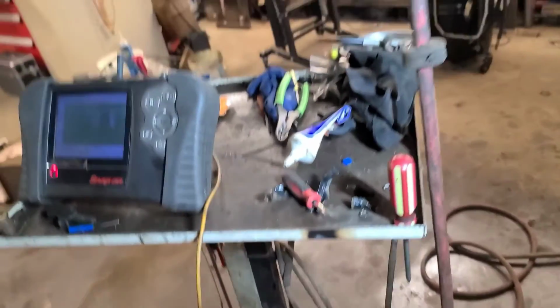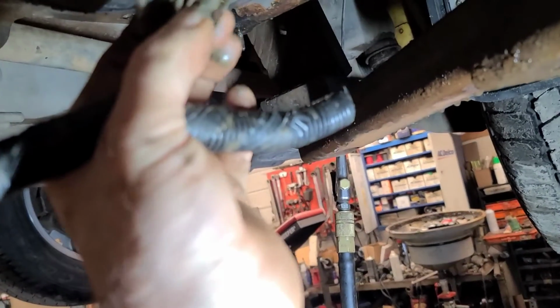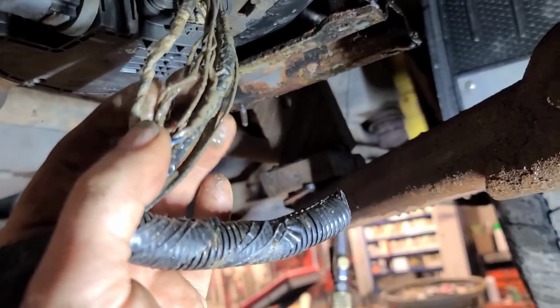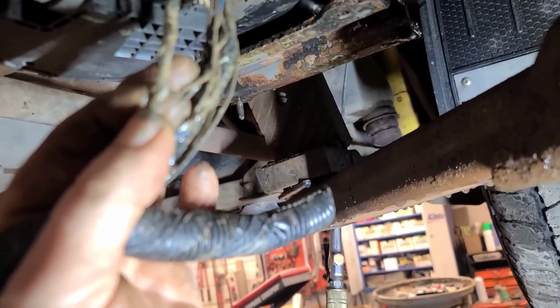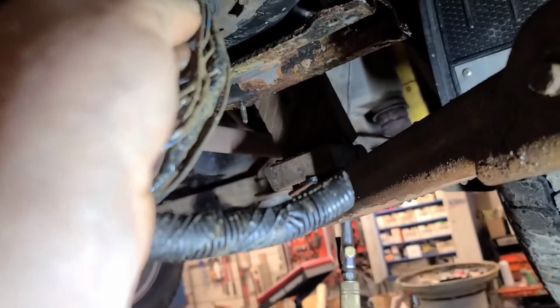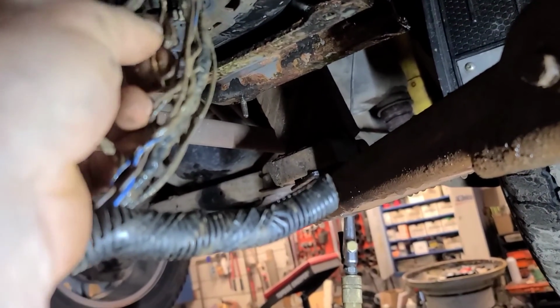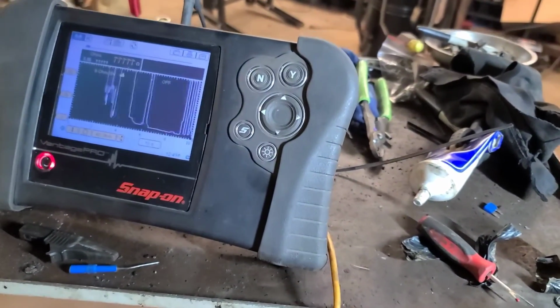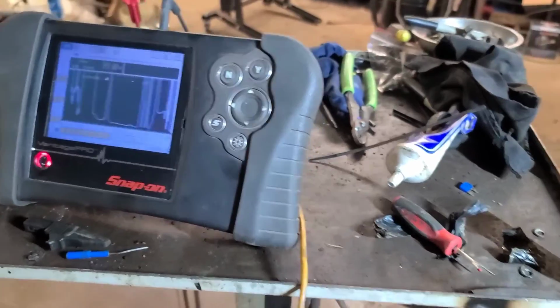Well, let's clean this off. It's full of sand. Wow. Full of sand. See if I can find a compromised wire. I'm pretty sure, no, this white wire is the heater wire. Can't see anything physically wrong. I'm going to try to isolate it.